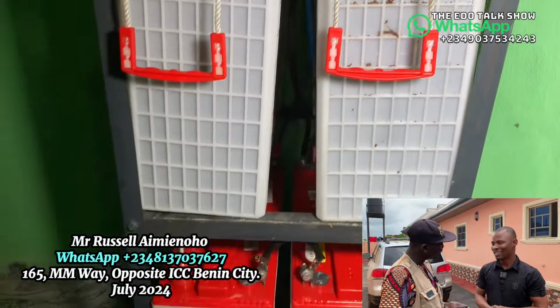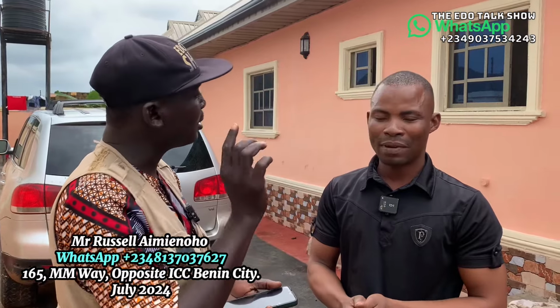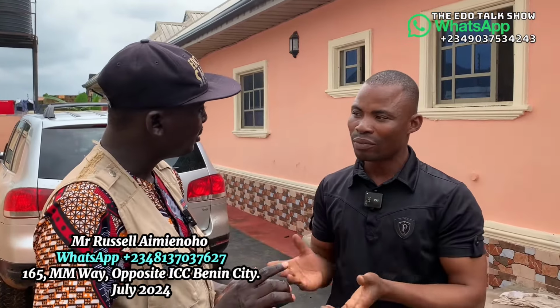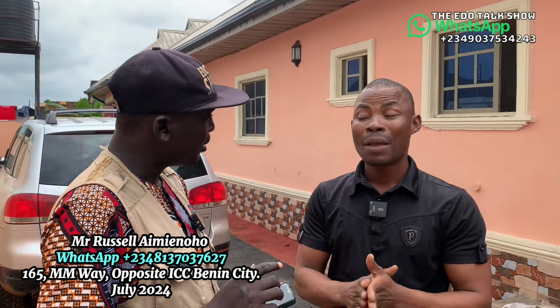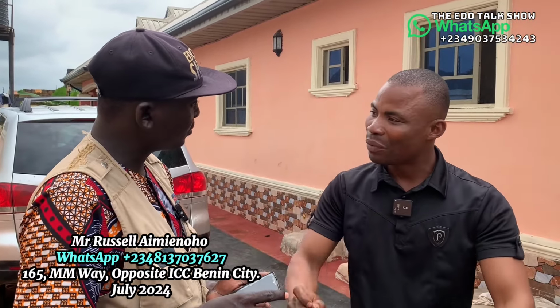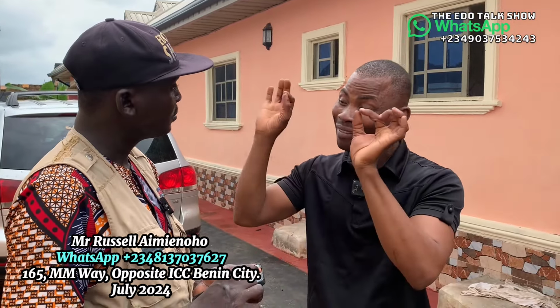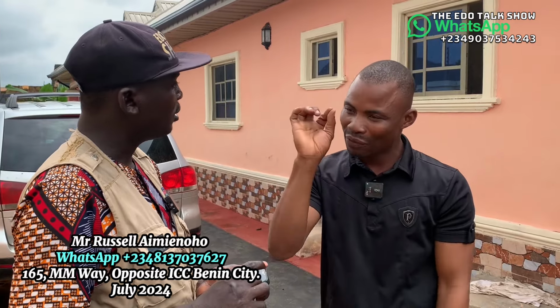3.4 million naira only. Yes, sir. That covers the panel, the battery, the inverter, and all other components when we do the installation. Because we use quality material. We don't use those batteries where they change the sticker. We use the correct one direct from the company. We don't use those panels with a printed sticker, but we use direct ones from the company.